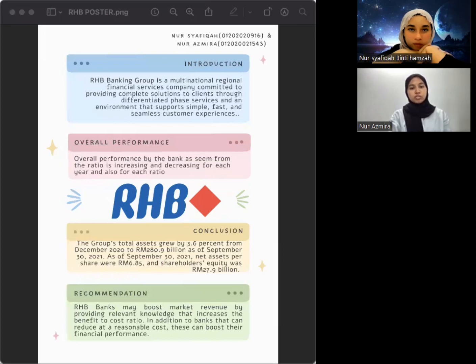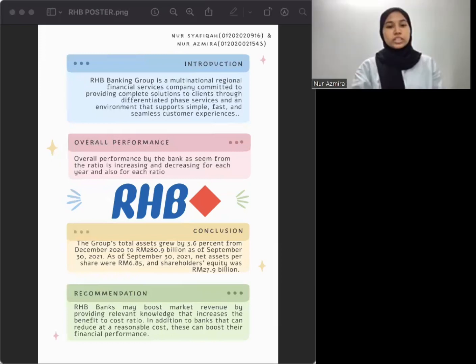For the net loan ratio, in 2021 RHB has the higher ratio, which is 0.67. In this ratio, the higher the ratio, the more loans a bank has and the lower its liquidity. The higher the ratio, the more vulnerable a bank is to higher default.